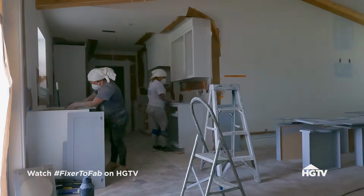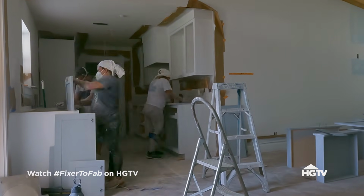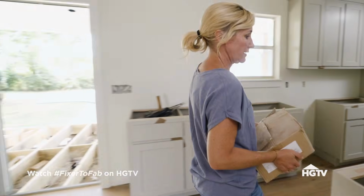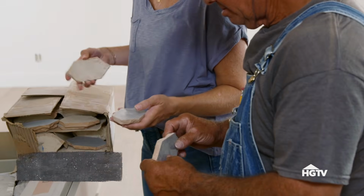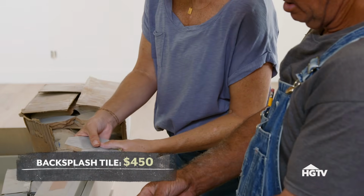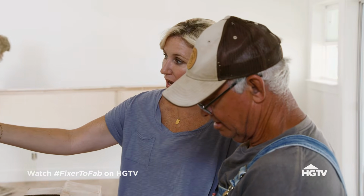Really wanted to maximize as much storage as we could in this kitchen. It's small, but mighty. The cabinets that we have given her in the kitchen going all the way to the ceiling give them more storage. I have a really pretty tile for the backsplash here. It's handmade, it's in Portugal. I know Claudia will love it because I know she loves things that are handmade and that tell a story, and that's what this tile does. Really nice against the soft color of the cabinetry.